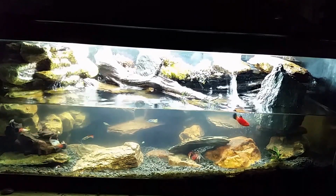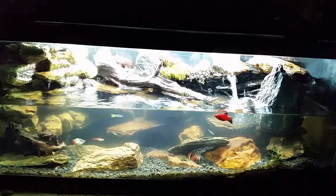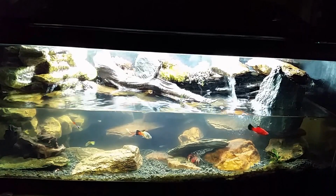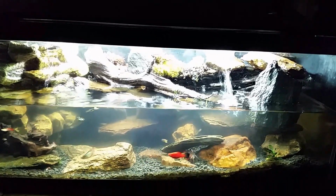Other than that, nothing really going on here. Just, you know, having a look at the tank for a few minutes. I wish the crabs were out more. I swear they always run and hide whenever I start shooting video. Possibly my voice booming in the room. Don't know what to tell you on that one.